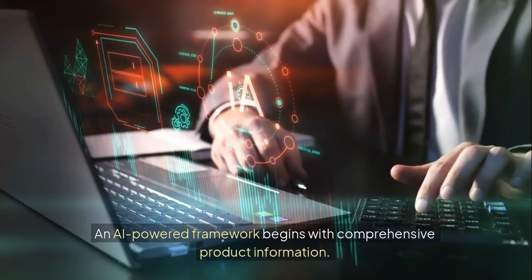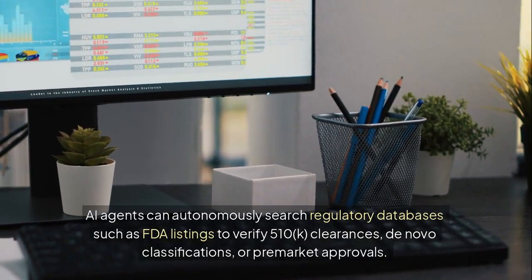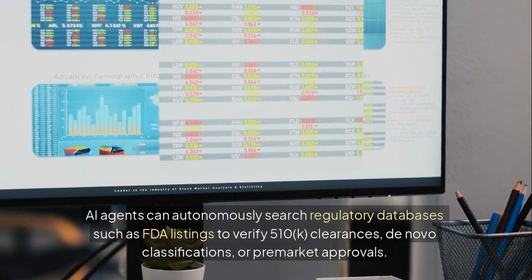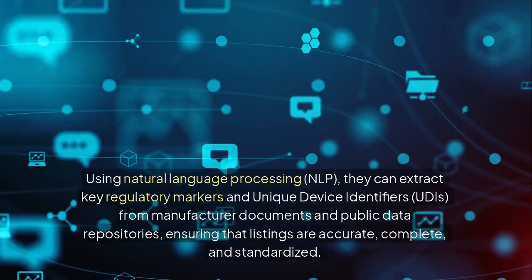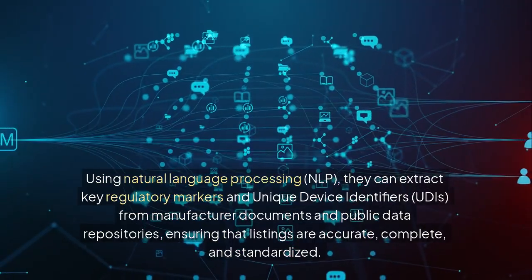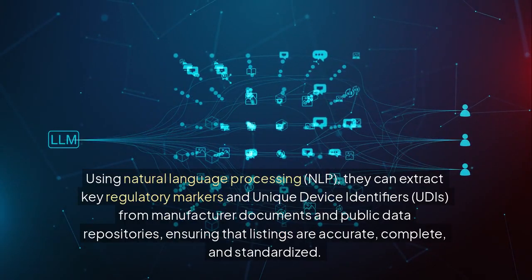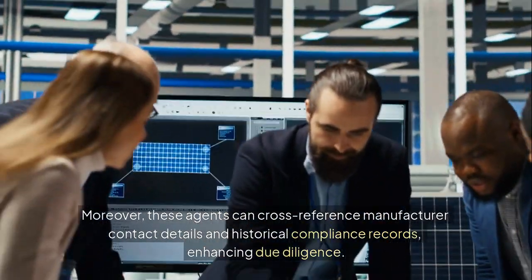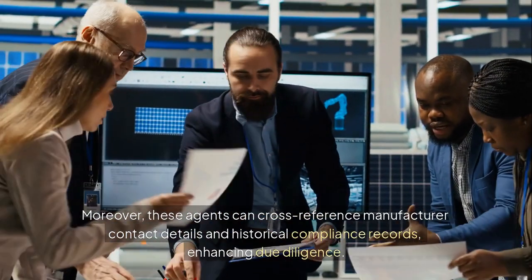An AI-powered framework begins with comprehensive product information. AI agents can autonomously search regulatory databases such as FDA listings to verify 510(k) clearances, de novo classifications, or pre-market approvals. Using natural language processing, NLP, they can extract key regulatory markers and unique device identifiers, UDIs, from manufacturer documents and public data repositories, ensuring that listings are accurate, complete, and standardized. Moreover, these agents can cross-reference manufacturer contact details and historical compliance records, enhancing due diligence.